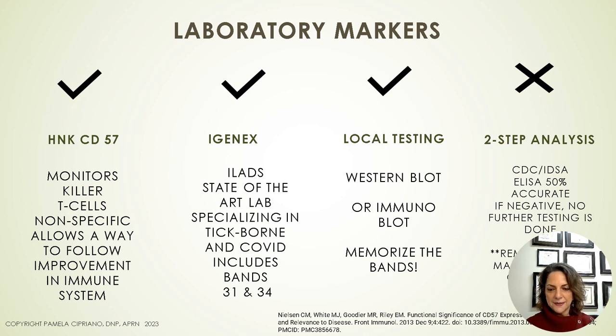Local testing: Western blot or immunoblot, if you review the bands, forget the ELISA. That two-step analysis, in my book, throw it out. Anything that is only about 35 to 50% or 75 to 89%, why bother? You're going to get a negative, and the patient's never going to get tested for Lyme disease. You're never going to be able to actually visualize those bands. Why would you put a patient at risk like that? That makes no sense to me at all.